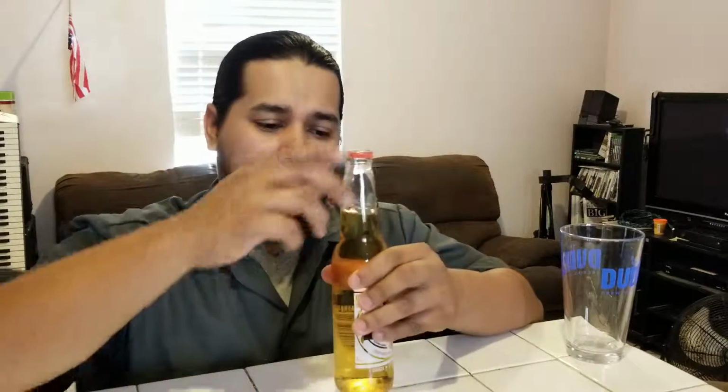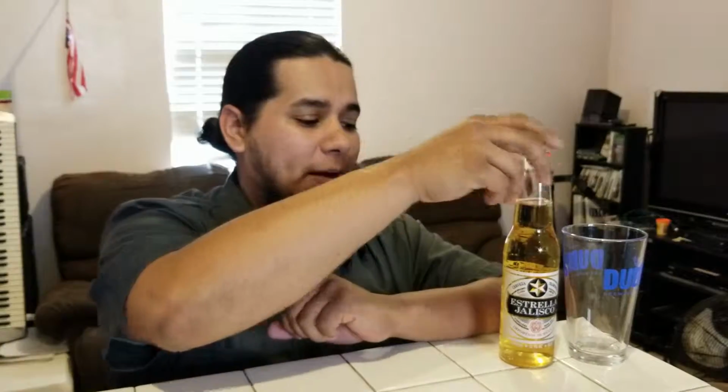It does claim to be crisp and not have an aftertaste. I'm not exactly sure what that means about not having an aftertaste, but the last thing I want is for it to be bland, right? I mean, although these Mexican style lagers can, in some cases, be a little bland, but I've had several of them myself.